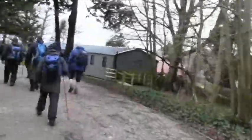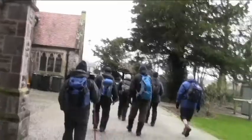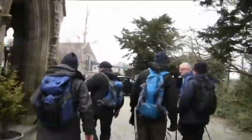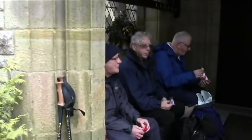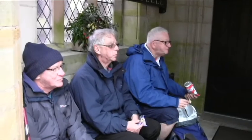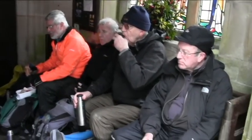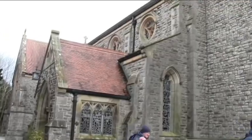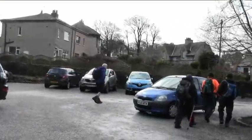Hopefully there's no service on. It'd look a bit off if we were sat here while everybody comes out, but anyway, there isn't, so we're okay. While we're there, the organist came in, he was going to practice, and the vicar came. They didn't mind us having our dinner in there. So dinner time over, and off we go again.